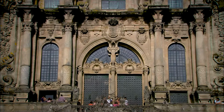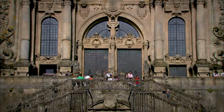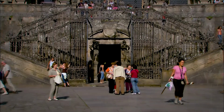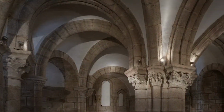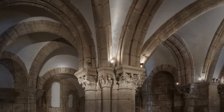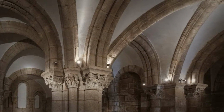The main entrance is reached through the elegant stairway designed by Ginés Martínez in the 17th century. At its base, we can see the entrance to the crypt, which was made in the 12th century by Master Mateo's workshop. It was the perfect solution to overcome the difference in height between the cathedral's naves and the square. The crypt is covered by a vault, strong enough to support the impressive work that, years later, Master Mateo would create, the Pórtico de la Gloria.